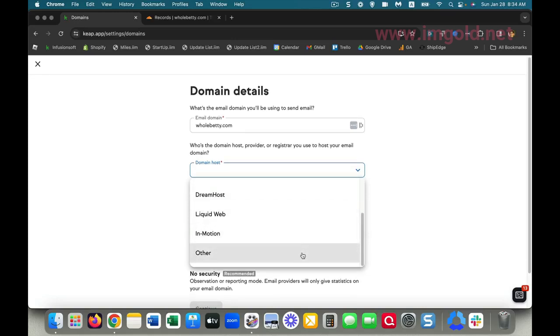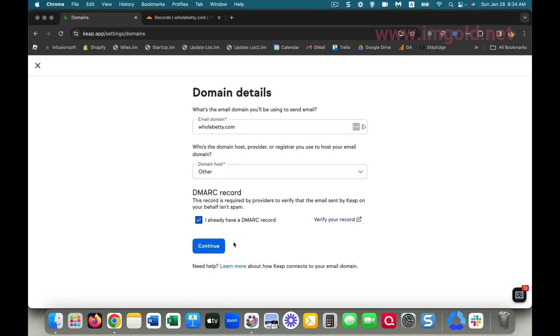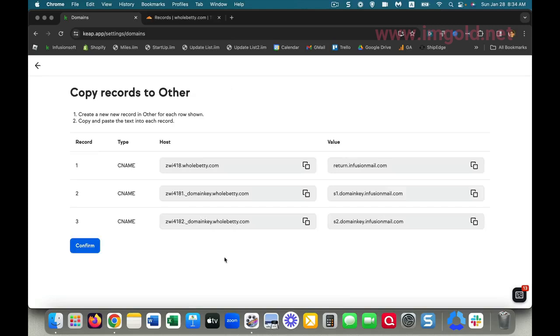Since I use Cloudflare, it is not on the list. I would recommend for Keap not to use them to set up your DMARC records. So I'm going to say I already have, and then I can continue. Now, in my experience, DKIM is mostly set up with a CNAME record, and it can be one or multiple. So in this scenario, I would just go through and create these three.